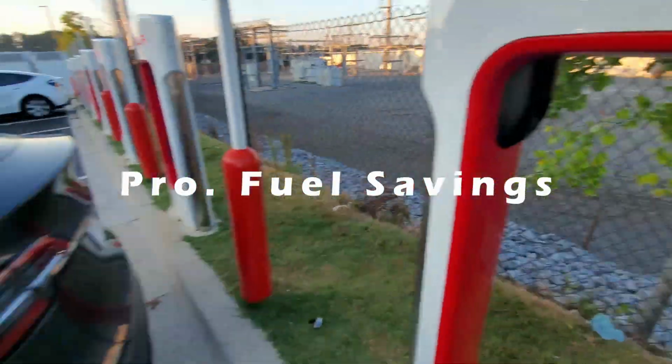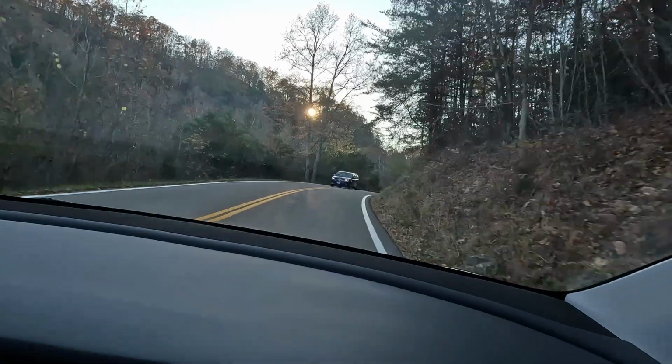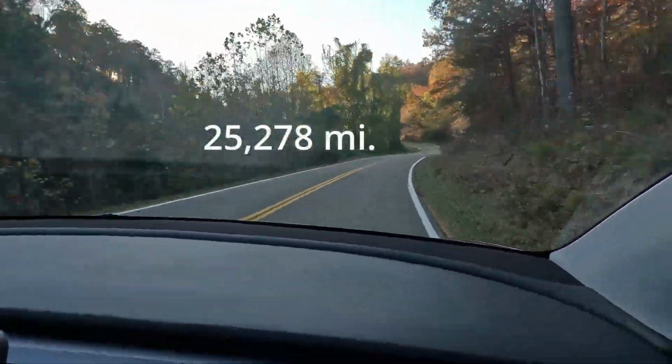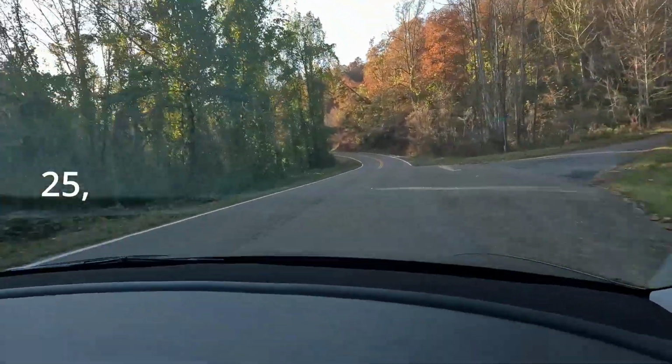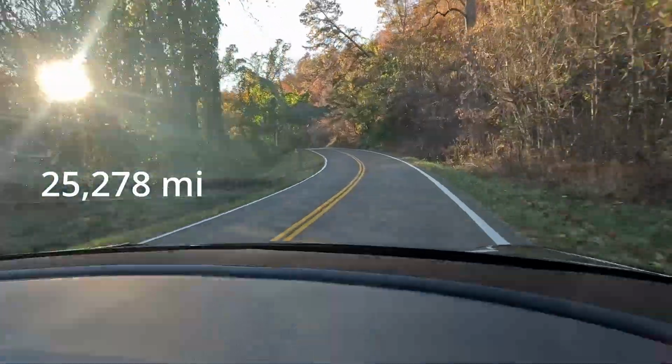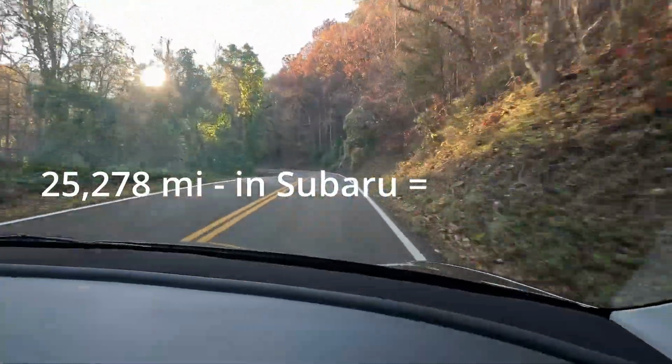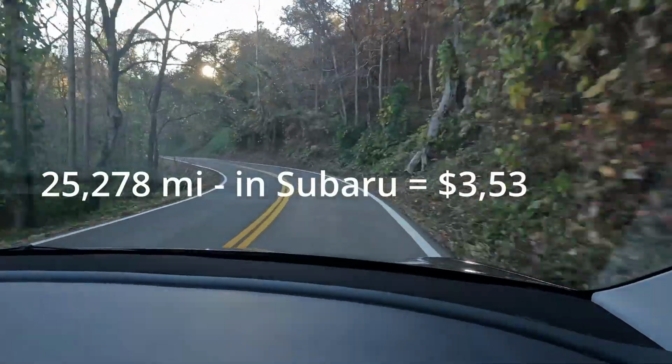Holy cow, what a difference it has made on our wallet driving an electric vehicle. And I'm going to break down the numbers with you right now. So we drove a total of 25,278 miles over this past year. Just in fuel costs, if we were to put that same amount of miles on our previous vehicle, the Subaru Ascent, it would have cost us $3,538.